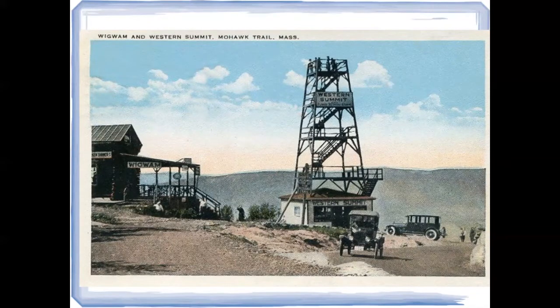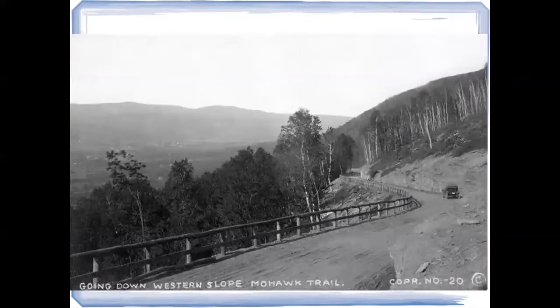And so we've just crossed over the highest point on the trail, and now we're looking west down into North Adams and over at Mount Greylock. And they have the wigwam gift shop and a nice tower for looking at the views. And as we leave this corner, we're going to head down towards another famous spot on the trail known as the Hairpin Turn. It's a very steep grade going down the hill into North Adams.